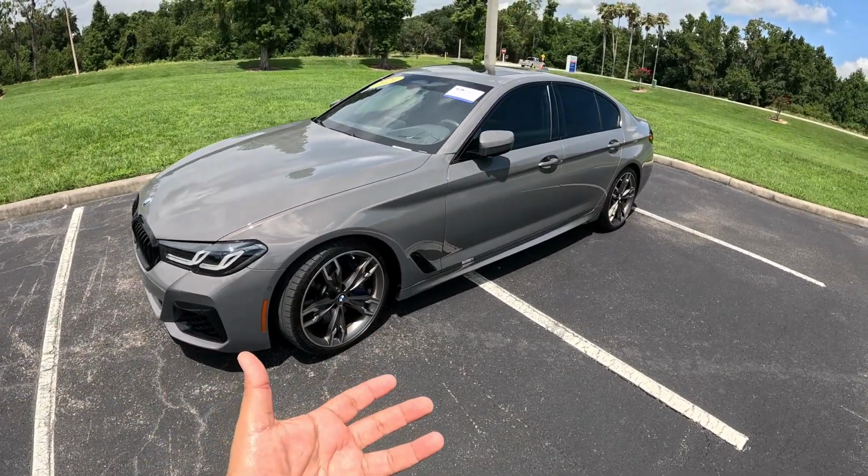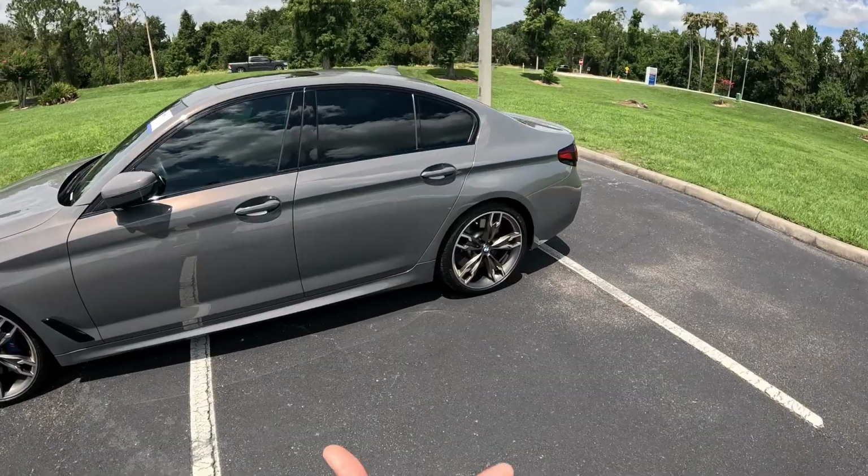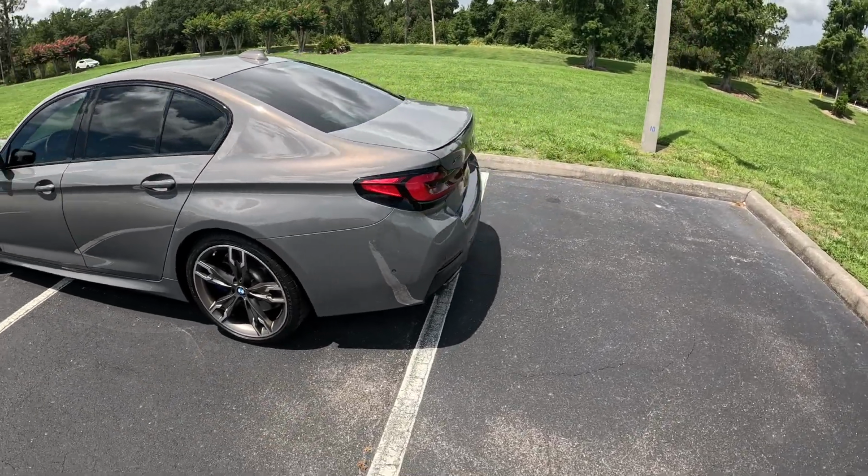Now, of course, this 5 Series that we have with us here is a pre-owned one. It's got just over 40,000 miles, but it's in such good shape. I had to get behind the wheel, and who's going to resist the chance to get behind the wheel of such an awesome performance sedan?